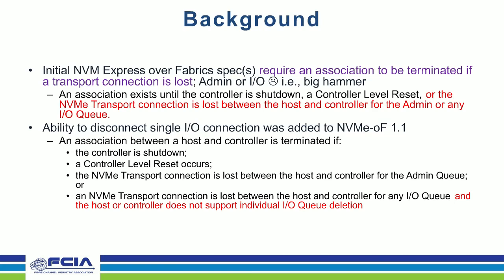NVMe over Fabrics 1.1 added the ability to disconnect a single I/O connection, but this still is what we consider a big hammer because it still requires you to go back and figure out what you need to resend, because the queues for that single connection would also be removed.